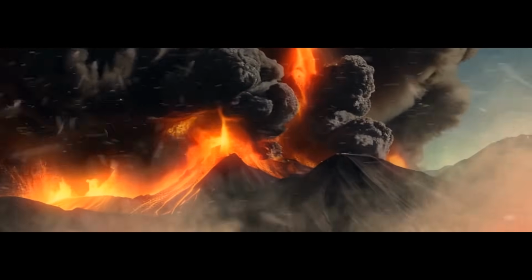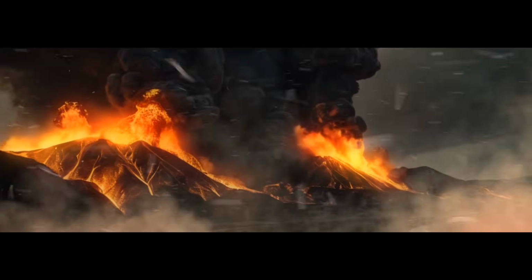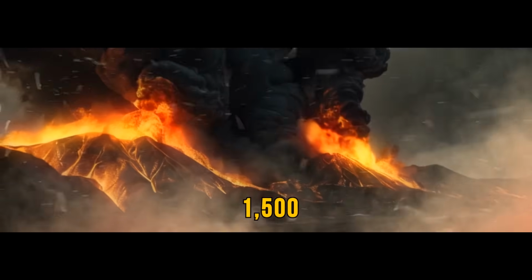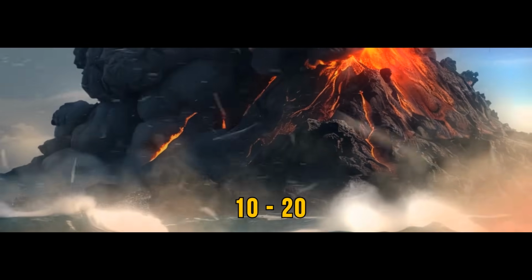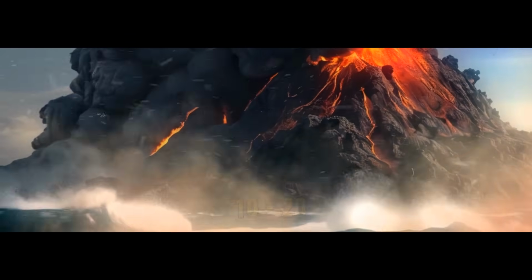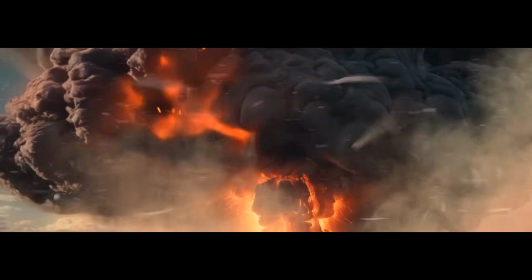If all the volcanoes on Earth suddenly erupted together, it'd be loud. We'd also have around 1,500 of these formations bursting at once. Now normally it's just 10 to 20 volcanoes that are active each day. But what would the world look like if they all blew their tops simultaneously?